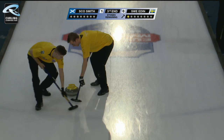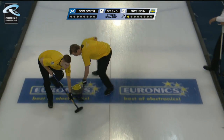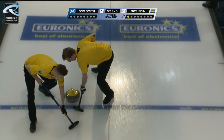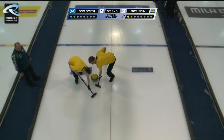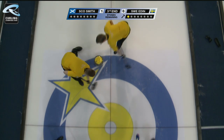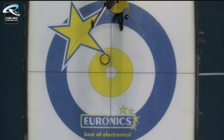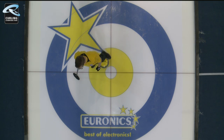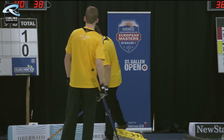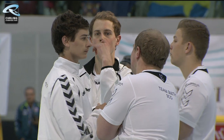So looks like we could have 2 back here. Needing the paint for the deuce. And of course hitting the forfeit without a problem. So that makes it 2-1 for Sweden after 3 ends.